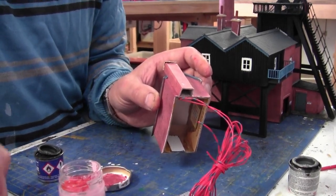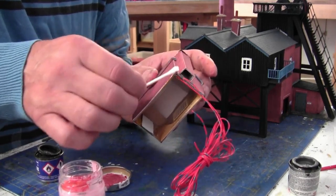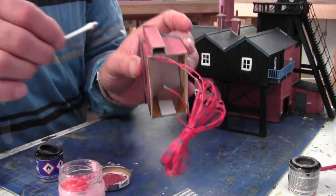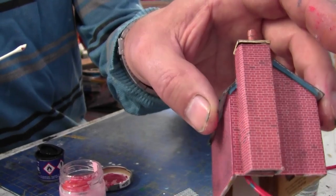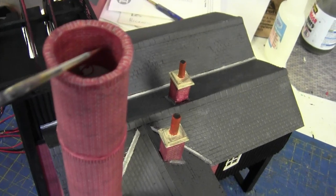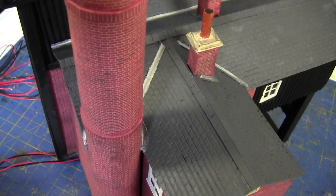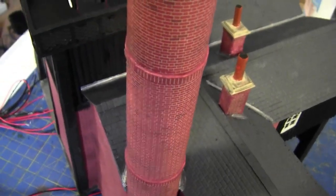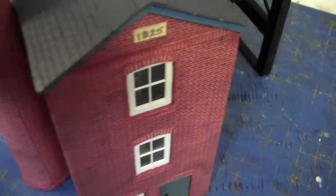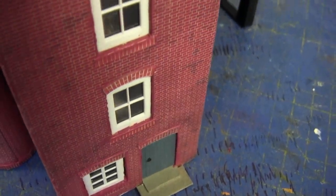Because card is so absorbent, it just takes it away. And you just give it a little wipe with a cotton bud just to take the excess off. And it sort of blends in nicely. Okay, I've finished touching up all the white bits of the card. When we trim and cut the card, it always leaves a white edge, so I've managed to do all the white edges. And even more so around the windows there and the doors. So all that's done.